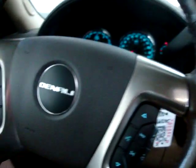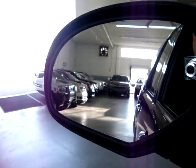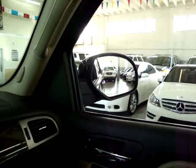Okay, so many options. Alright, the two front power windows are one touch. And what I mean by one touch is that you don't have to hold the switch for the window to go down. Same thing on the passenger side. As you can see, the mirrors have a turn signal. And it's a little hard to see from here, but you can see the red probably there. They're also power folding.